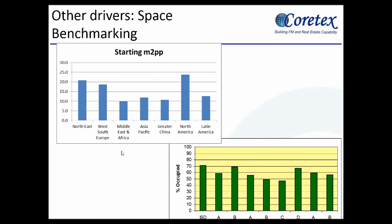Other drivers of space, so here we've got metres squared per person across continents, and typically you could have another one in here that shows whether it's performing well or badly. There's a percentage occupation, so how long people are in particular buildings, and it depends on the type of organisation you've got. The local authorities will have lots of different departments, the planning department could be out a lot of the time, the accounts department could be in most of the time, and it's interesting just to see how the percentage occupation of space is and how that can drive cost.